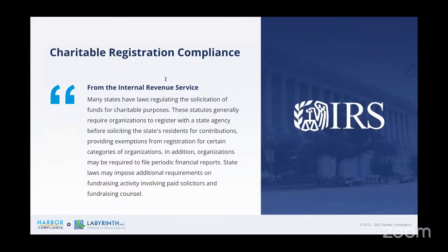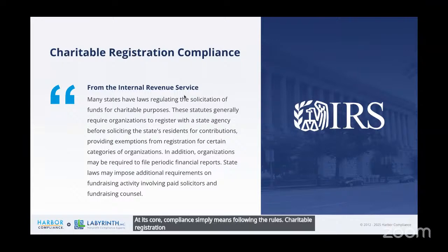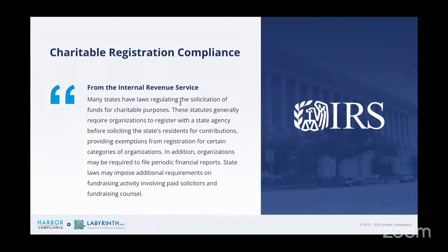Let's start by going over a few key terms so we're all on the same page. At its core, compliance simply means following the rules. Charitable registration compliance refers to following the laws and regulations that govern charitable solicitation registration. So, what is charitable solicitation? It's just another way of saying fundraising, asking for donations for a charitable purpose.